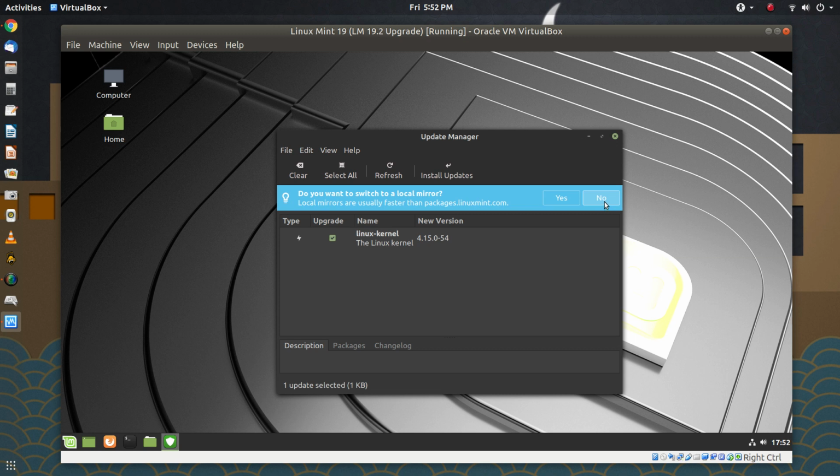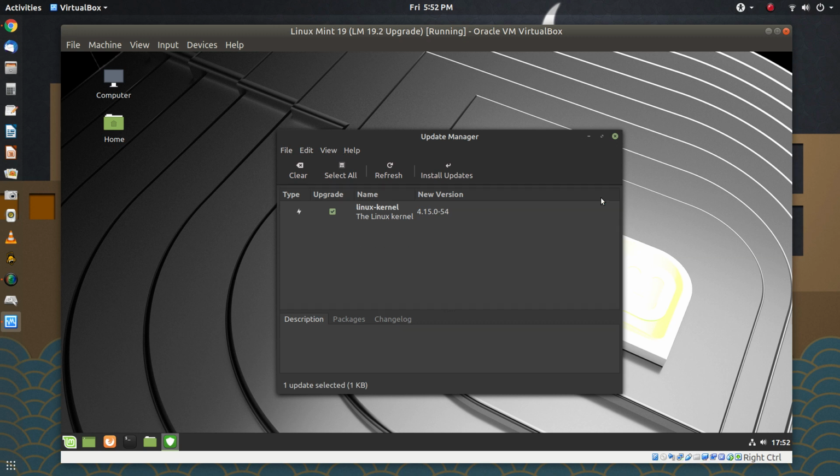And it says it wants to look at the mirrors. So let's go ahead and do that as well. All of the mirrors are running slow today, so I'm not real worried about that.